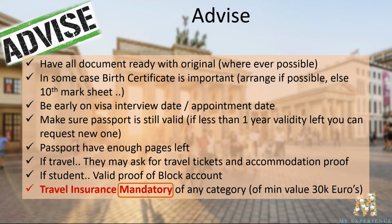Next comes the most important, which people probably forget or ignore. A travel insurance is mandatory in EU countries, so this is something not optional. You can get it for, like, say 3 months or whatever duration you want, and it should be of minimum 30k value, so that's mandatory. You cannot have it as an option. Make sure you have it, otherwise you will not be entertained in most cases.